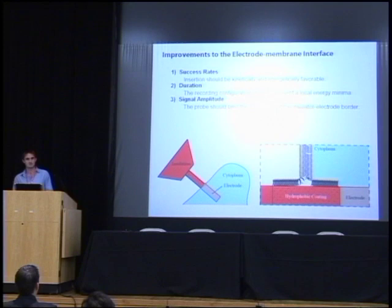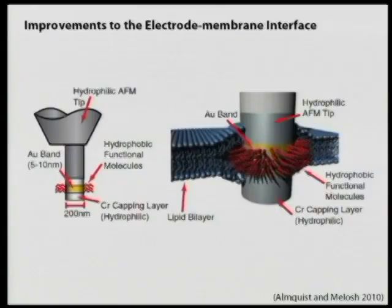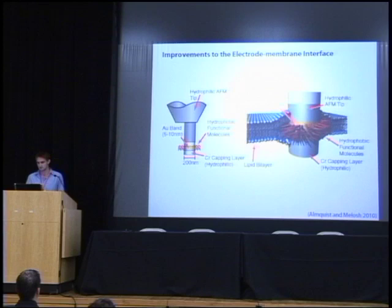Now, the good news is, I think that all of these problems have really been solved, not by me. Ben Almquist and Nick Melosh at Stanford have been working on some very interesting technology, producing atomic force probes with similar geometry to the recording electrodes that I've been using, where they put a very small gold band on the tip of the probes that's about the thickness of the hydrophobic part of the lipid bilayer. And this gold band can be modified by a thiol reagent to make it hydrophobic. And then the topology of the probe has the same amphipathic nature as an integral membrane protein. And these probes insert spontaneously into the lipid bilayer.